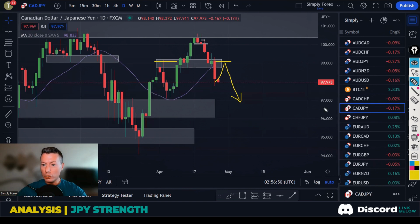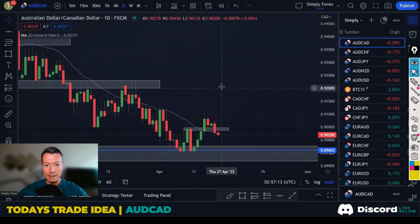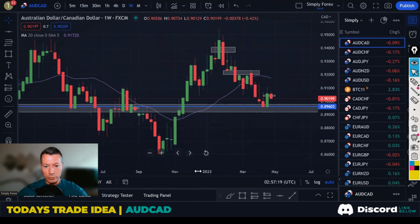So I just wanted to show you that first of all. That's pretty much the same for all of the yen pairs. We're getting a real strong bearish candle, yen strength, but structurally we're in an uptrend. So let's see what happens with those yen pairs. But my first trade idea for today is this. It is Aussie dollar against the Canadian dollar. And let me show you the weekly chart, guys, first of all.